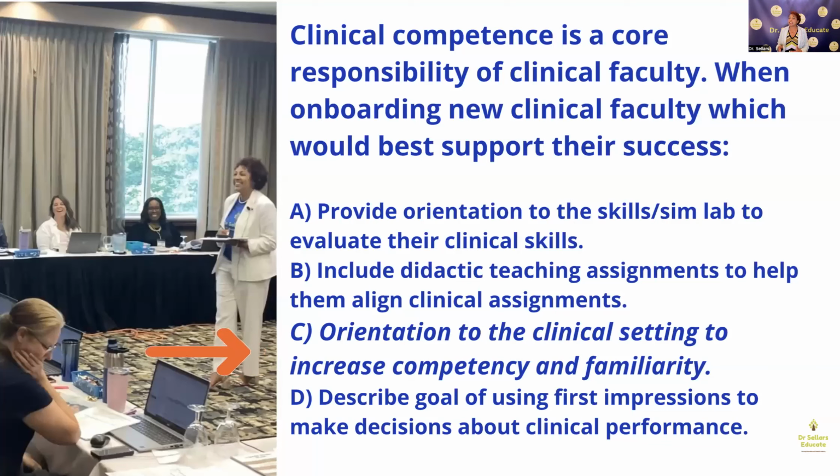All right, so if you chose C, orientation to the clinical setting to increase competency and familiarity, you are correct. I tried to give several cues along the way and clues related to this thought-provoking question. And remember, that's exactly what this is. Okay, so if you didn't choose C, I don't want you to stress out.